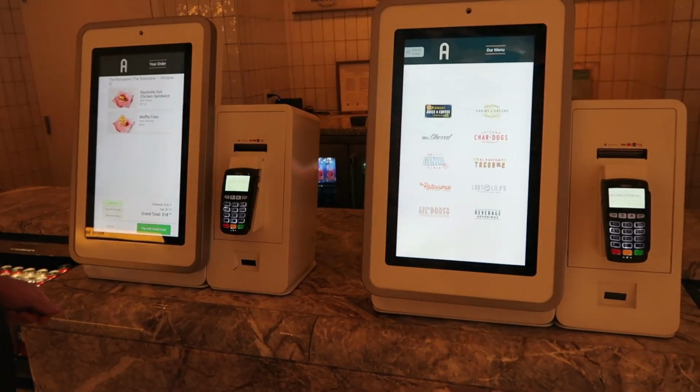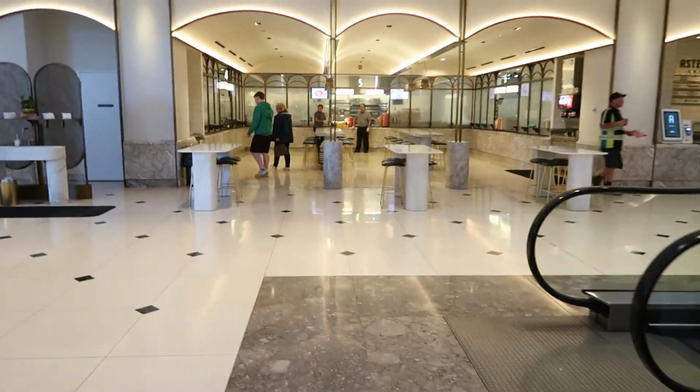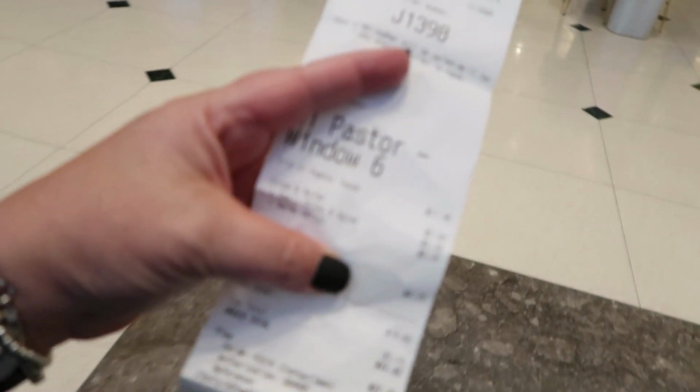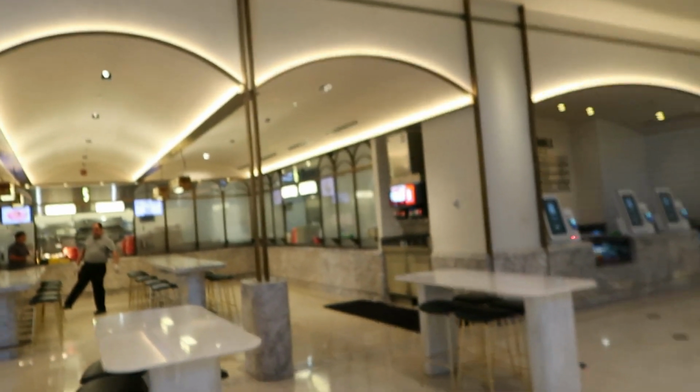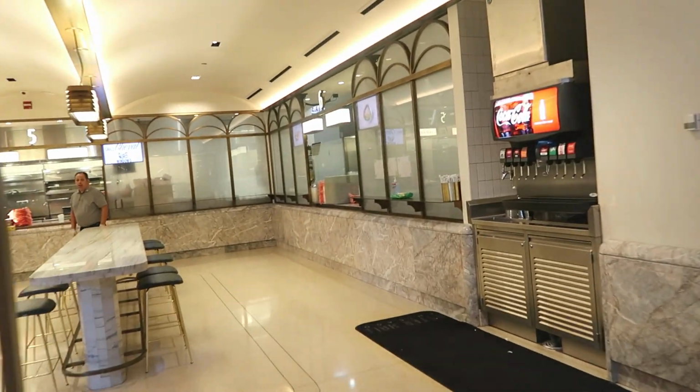Give it a second. I think you're a little pushy. And then on your receipt, it tells you where to go pick up your food. So I have to go to window 6, and window 6 is over here. That's where I'm headed.